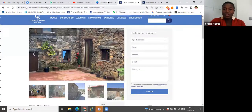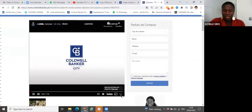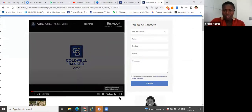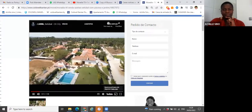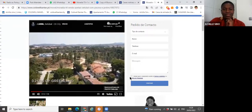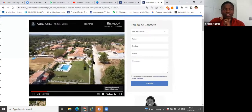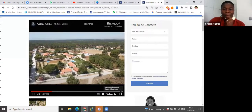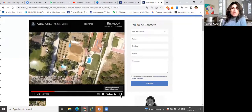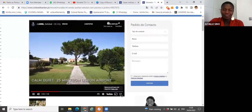I have this second house also that I want to present to you, but this one is in the south of Portugal. I hope you can see it. It's not working. I don't know why. It is working, but actually it's very slow. That's the problem, Achille. Ah, okay. For me, it's normal. I can see it normal.